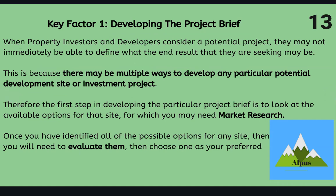So when property investors and developers consider a potential project, they may not immediately be able to define what the end result that they're seeking may be. That's because there are multiple ways to develop any particular potential development site or investment project. Therefore, the first step in developing the project brief is to look at the available options for that site, which means that you may need to carry out some market research. So once you've identified all the possible options for any site, then you need to evaluate the options and then choose one as your preferred way forward.